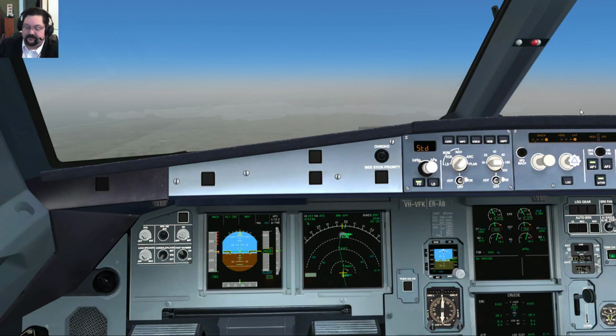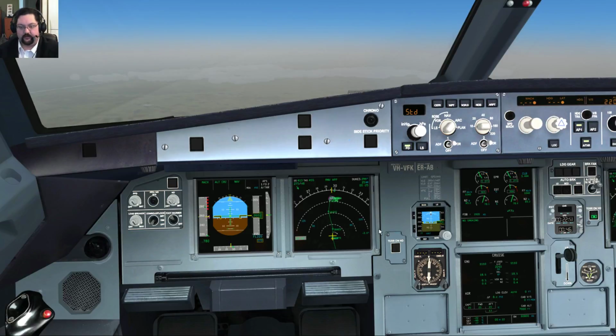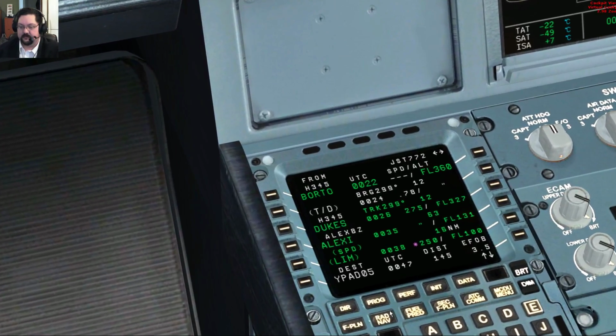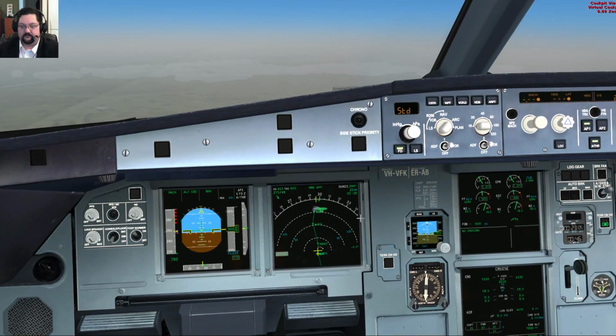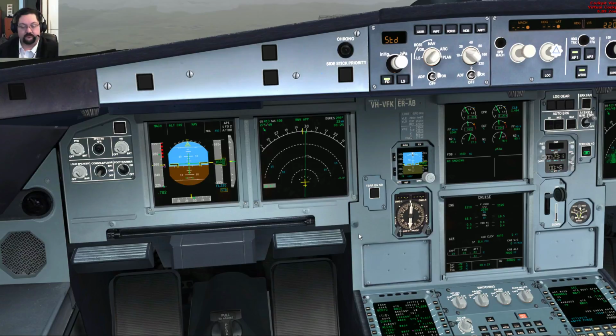So that's Yankee that's being reported from the real world. We'll be doing the opposite of that and flying runway 05 and 723. 05 is set. Are we at 10 miles? Cool.